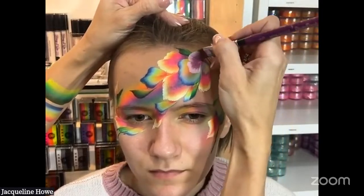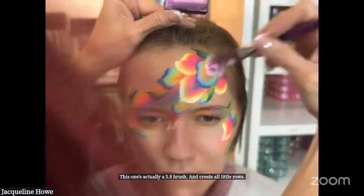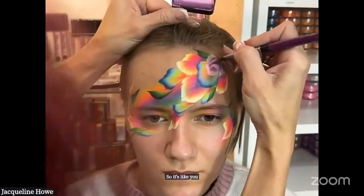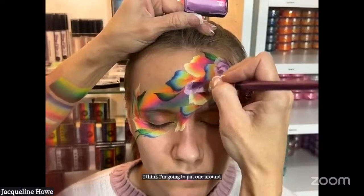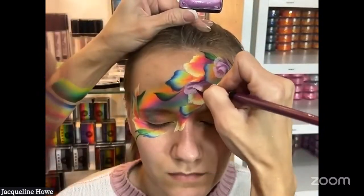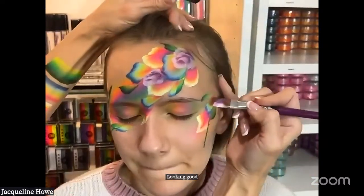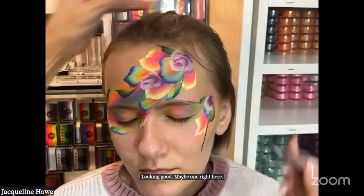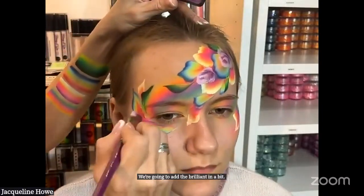And you see how it's very versatile. You can use a half, this one's actually a 5/8 brush, and create a little rose. So it's like you're getting 2 split cakes in one. But this is a really good split cake to use for, you know, a princess design or something like that. I think I'm gonna put one around here too, just a little one, like a little bud peeking through here. Looking good. Maybe one right here. So there's a lot of beautiful color. It's bold, it's brilliant. We're gonna add the brilliant in a bit, but it's definitely bold.